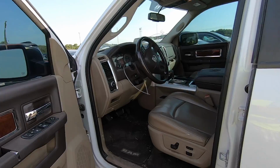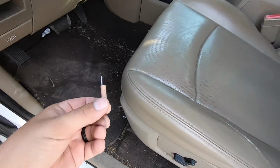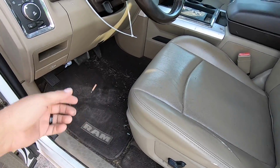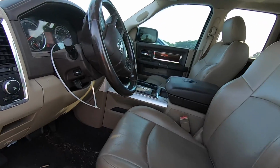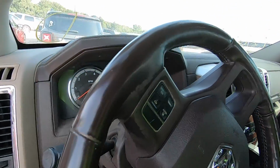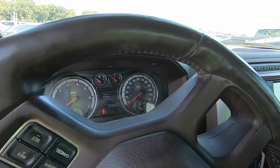137,000 miles, so she's got some miles on her. She's definitely not the cleanest on the inside. Is this a firecracker? We got a daggum firecracker sitting in here. Oh, that's fun. That's real fun. Let's fire it up, man. I like it. It's listed as a run and drive. It's got power.